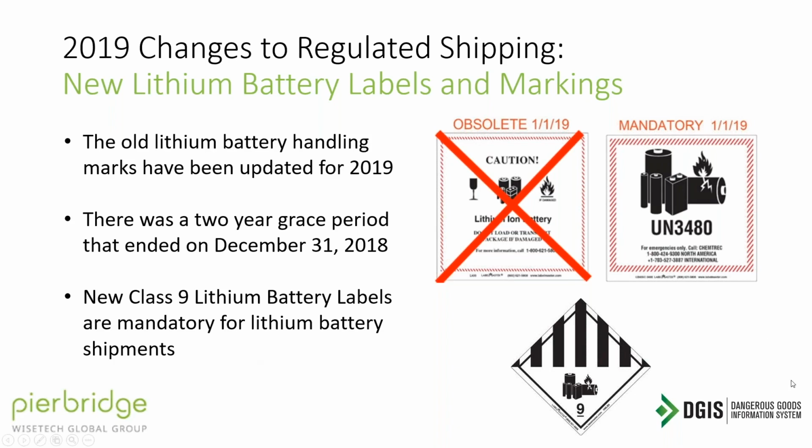So what they came up with was the label image to the right, where they increased the width of the red hatching to make it stand out a little more, increased the size of the battery grouping image with the flame icon, and just in general eliminated the majority of the text, and it now displays the UN number that's specific to the type of lithium battery that's being shipped.